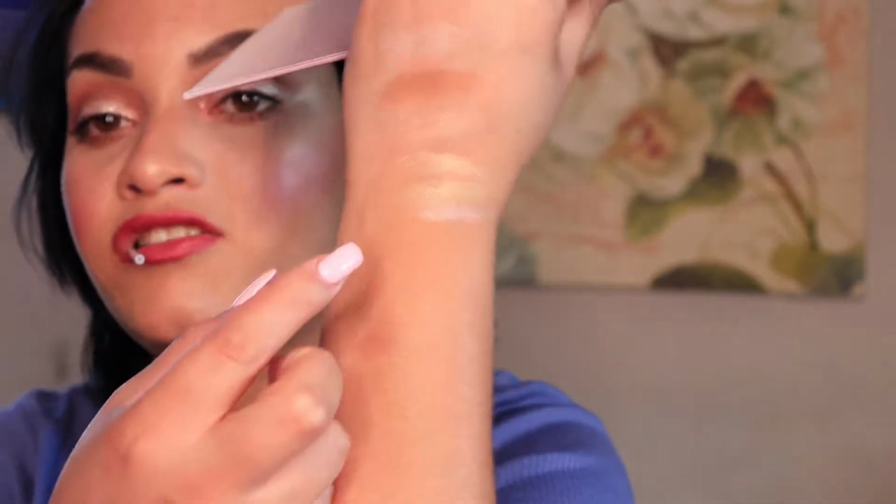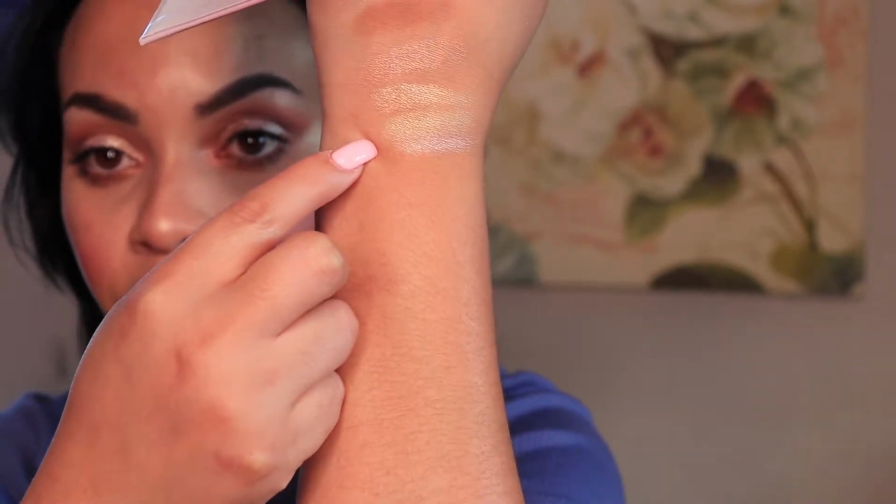And then I'm going to show you Marshmallow, which has a gold fleck to it. And that one's right here in the middle. Love this highlighter palette. Love how creamy it is. It's like, why wouldn't you love it? I'm going to clean my hands.